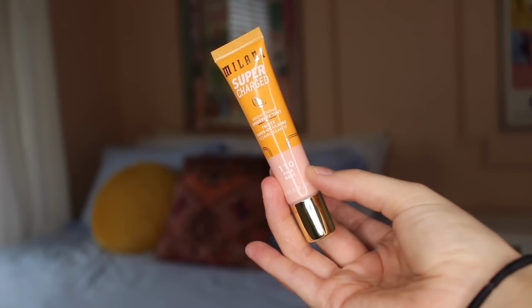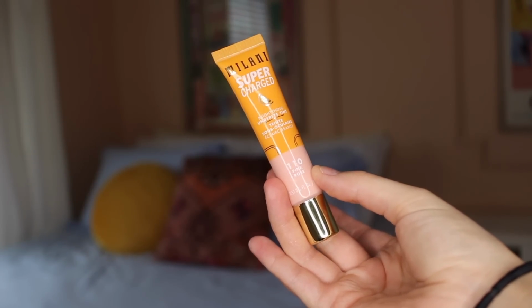Okay, my last beauty lifestyle product is this Milani Supercharged Brightening Under Eye Tint. Mine's in the shade 110 Pink Rose, and I've been enjoying this because instead of using concealer, I just use this and put it under my eyes. Also, a little bit of product goes a long ways. I barely get one dot on my ring finger, and then I can spread that between both fingers and use that for both under eyes. And it's just been nice to brighten up my under eyes.